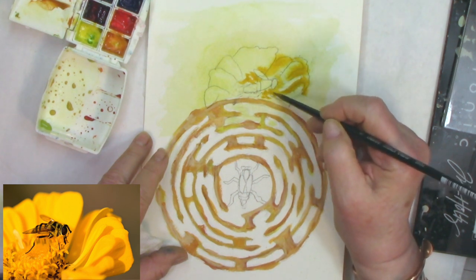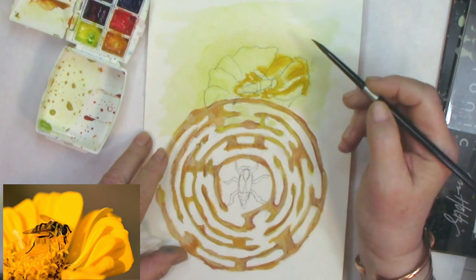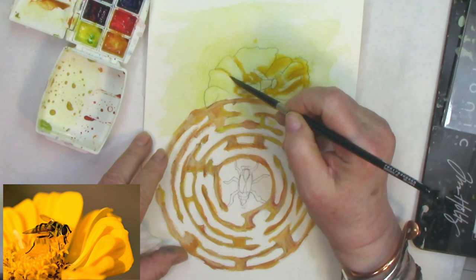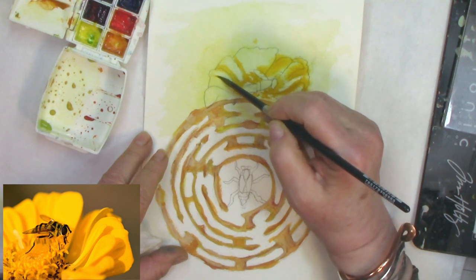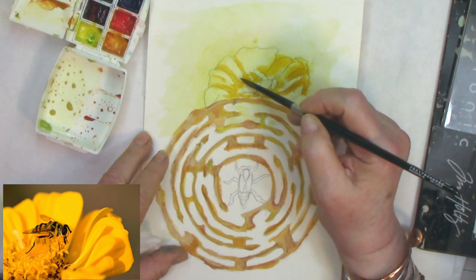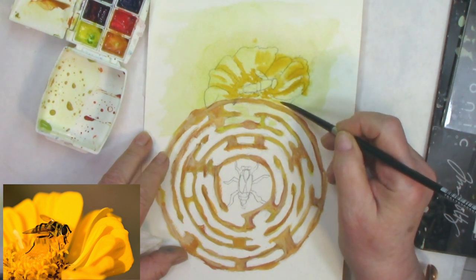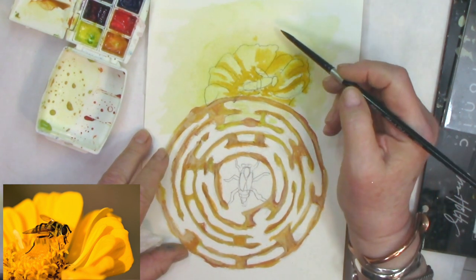And take your time. This isn't a race to see who can finish first. It's actually to see who can finish most relaxed. How about that? Now see how little I've touched all this?